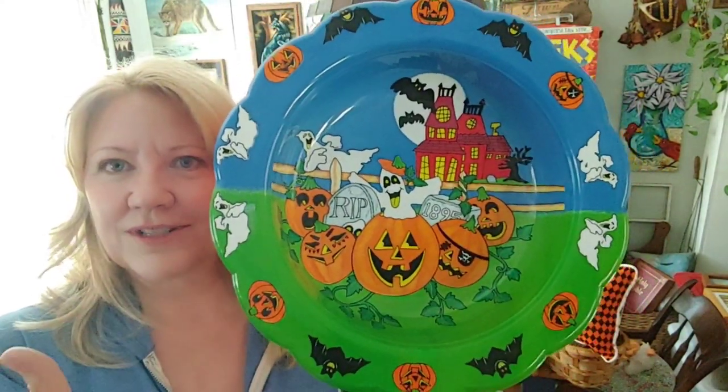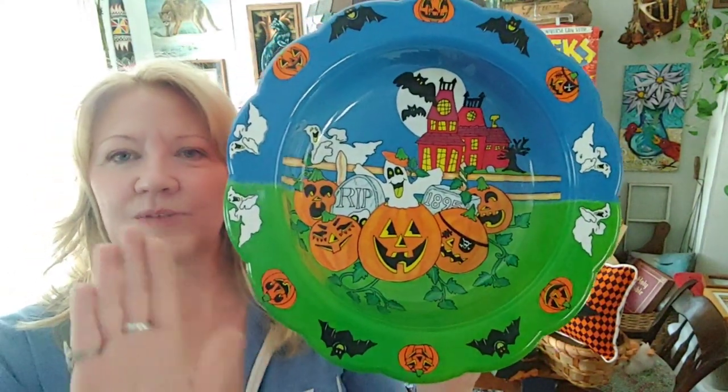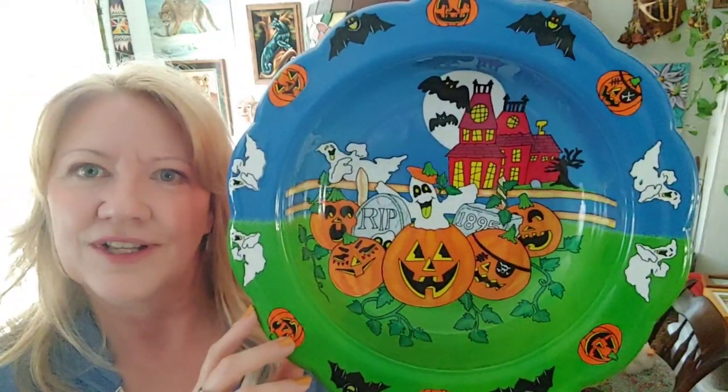I think it'll be really nice in the Halloween booth. Put it up on a plate stand. It makes a nice background for decor, even if somebody didn't want to use it. I wouldn't use it because I wouldn't want to scratch it all up. I think it's in great condition. So it was a yes.